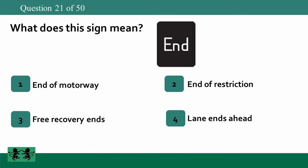What does this sign mean? 1. End of motorway. 2. End of restriction. 3. Free recovery ends. 4. Lane ends ahead. The answer is 2. End of restriction.